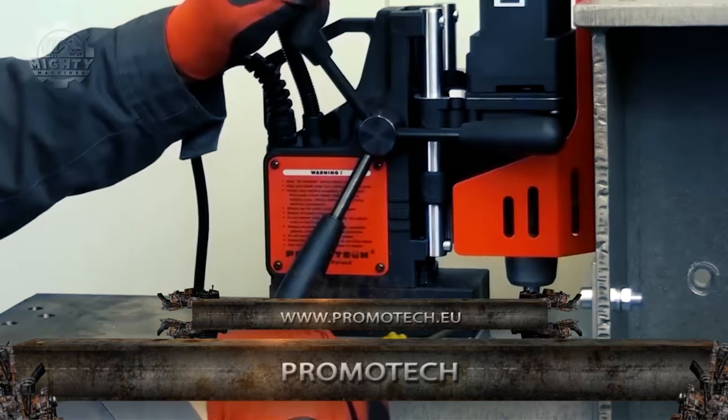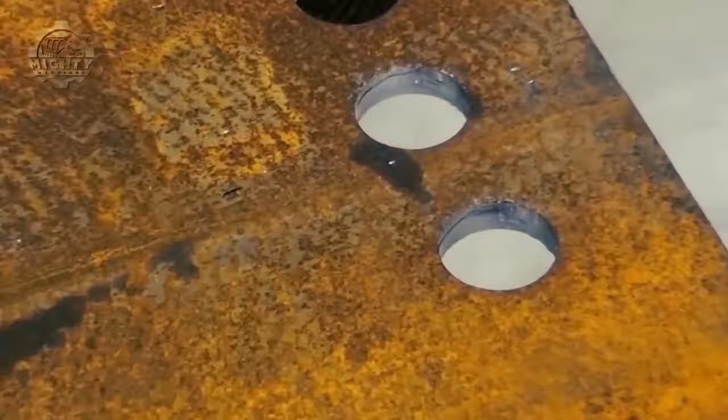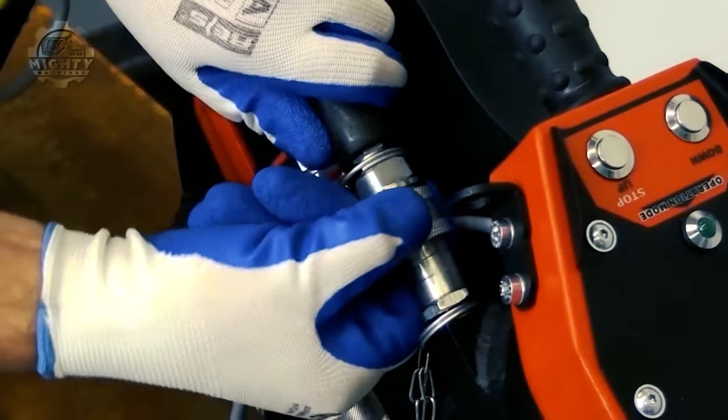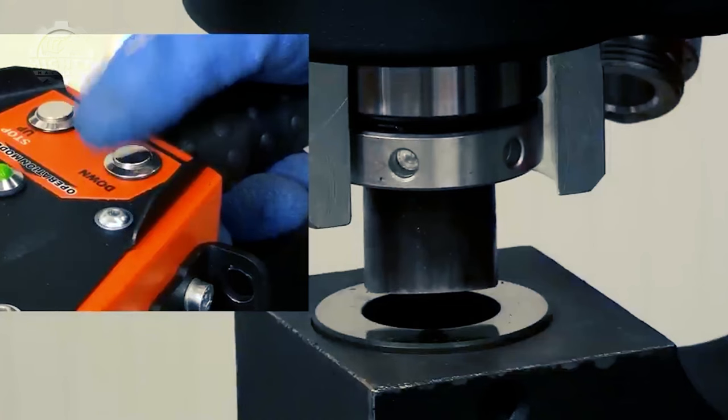Promotech has already established its reputation in the industry of machine and industrial system manufacturing. They are known for making unique innovations and offering a wide range of choices. One of these is the Pro 45-2 ATEX.